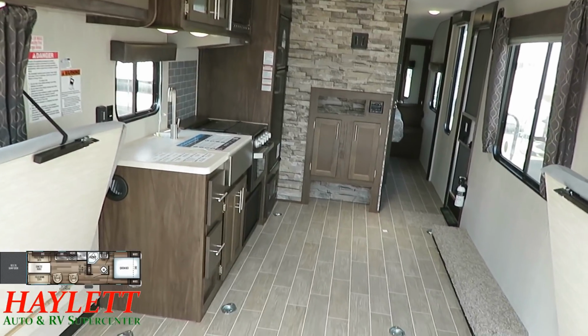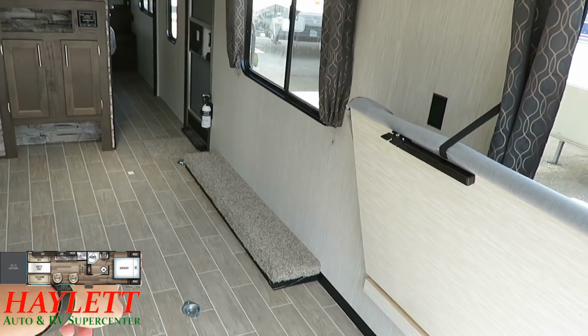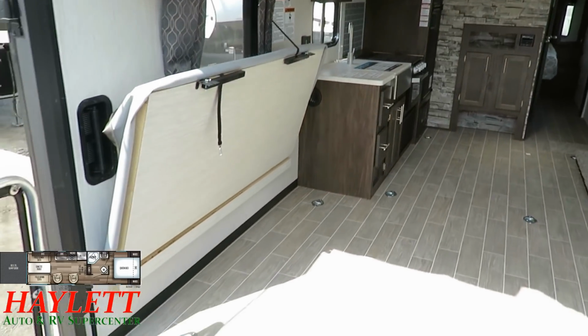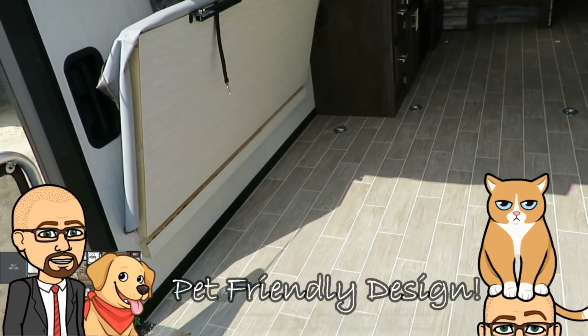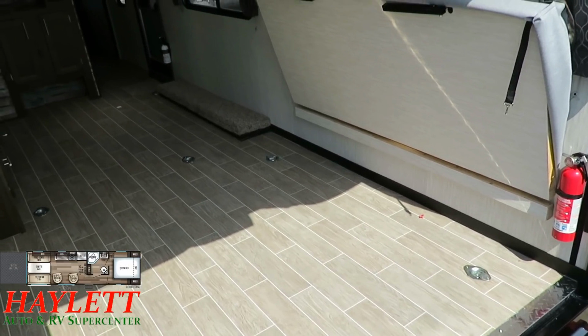By the way, there is 5 feet almost on the nose between the base of that cabinet over here to the base of that wheel well. That's actually the wheels stick up above the floor a little bit because this RV rides so low to the ground. Now the whole floor is just peppered with 2,500 pound rated recessed D-rings. What's kind of nice about that is there's enough of them that if you have 2 things you're loading, you're probably never going to need to fight for tie downs.